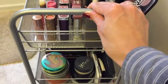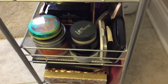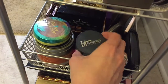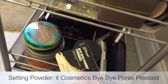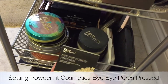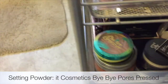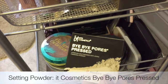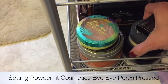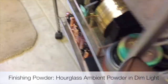In terms of powders, we can go down here for powders. I think that from all the powders I have, and you can see more of them in my favorite powders video, I would definitely pick the Bye Bye Pores, and I would pick either the pressed or the, I think actually I would pick the pressed one. Although I don't have a full size of this product, I would pick the IT Cosmetics Bye Bye Pore Pressed, or if not, the loose powder one. And the reason why I'm picking this is because this could be a really good under eye setting powder and overall setting powder. It would serve both purposes. So I wouldn't have to have another one for setting my under eye, which would be my pick for under eye. So I could just pick this one.